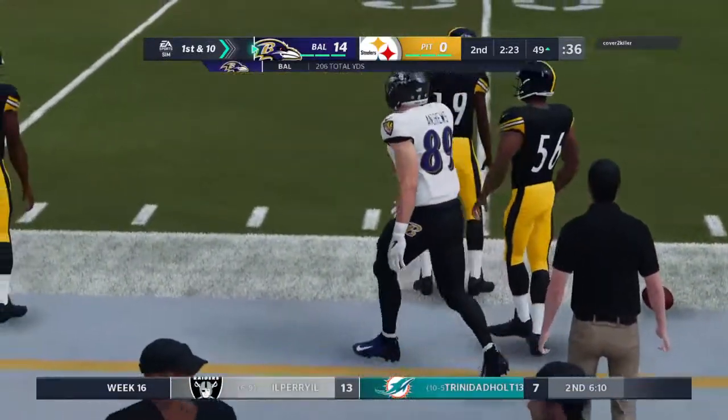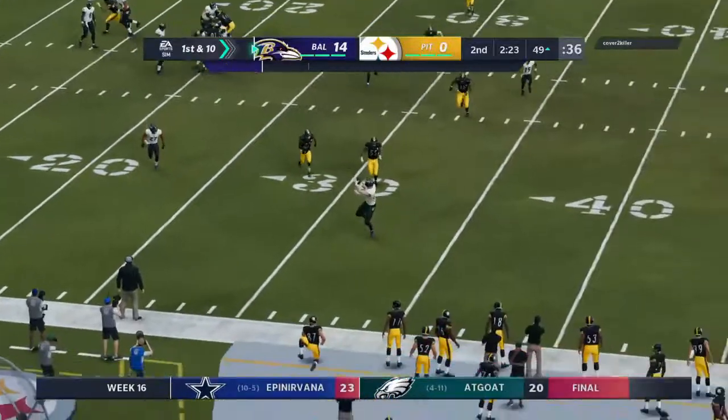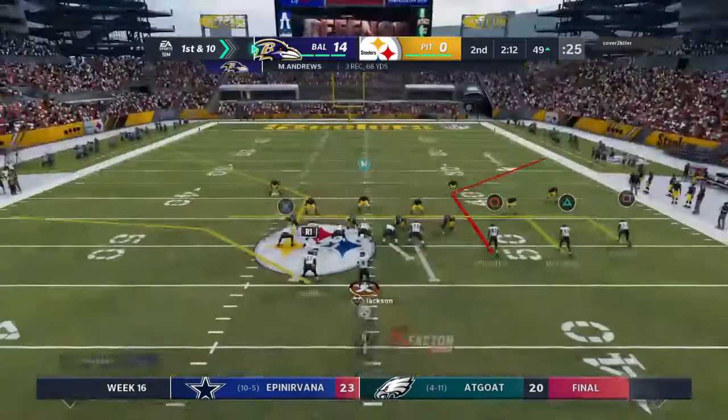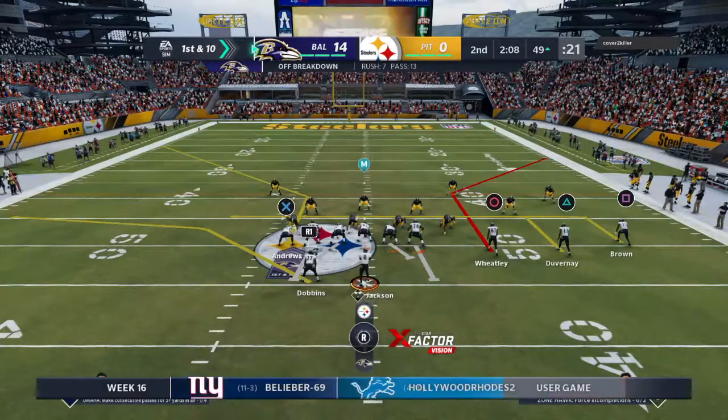But forget the run on 3rd and 1. They shock the D and rip off a pretty big play. Operating out of Steeler territory now. Here's 1st and 10 at the 49-yard line.